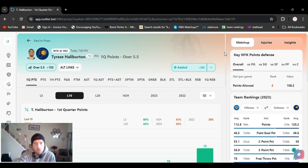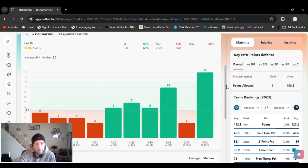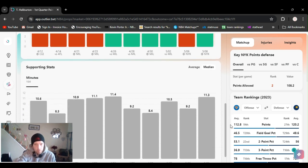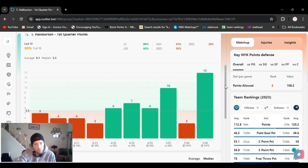Like I said, Indiana's coming home, desperate for a win. I believe he's going to come out strong. He's probably going to have a decent game anyway. But he's been playing almost the whole first. He's gone over this 3, 4, 5, 5 out of the last 6.